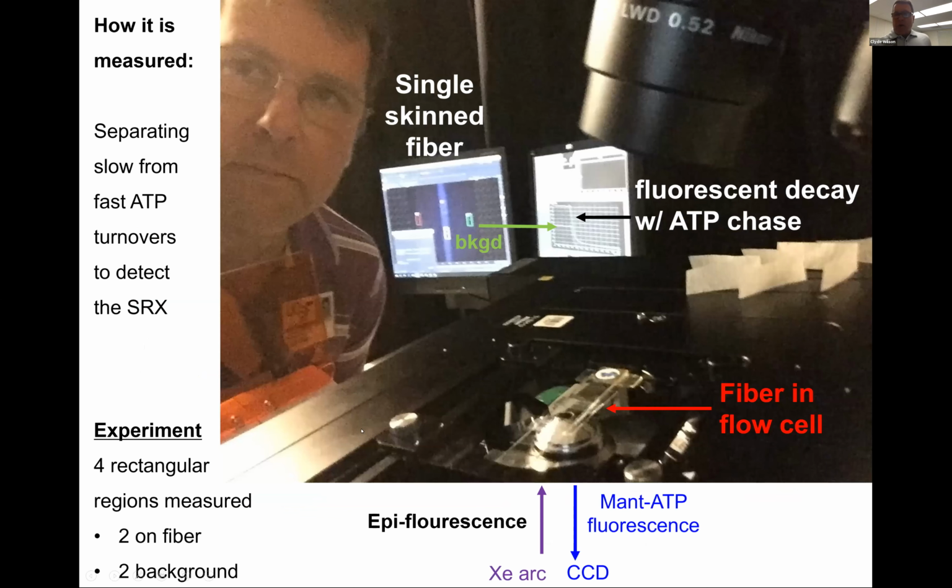So how do we measure it? ATPase, or the rate of ATP turnover, is generally measured by the buildup of turnover products. But because the disordered relaxed state turns over ATP so much faster, that ends up being the elephant, where you're trying to measure the weight of the fly, the super relaxed state, much slower on top.